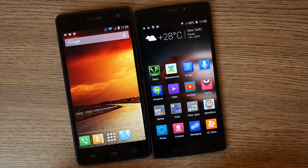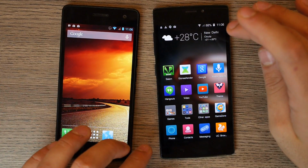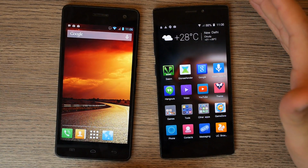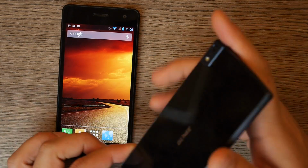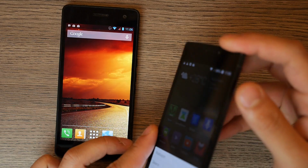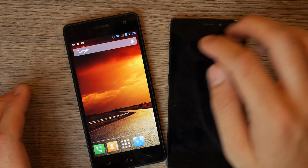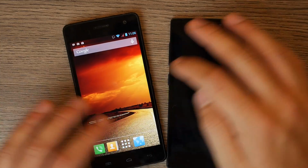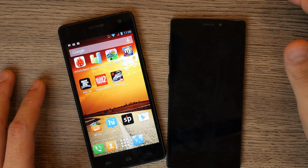But if it was my personal choice, I would pick the Gionee, spending an extra 2,000 bucks to get a more refined, more stable UI, nicer looking, slightly sleeker looking phone, which does not heat up and does not drain battery. And it is also the slimmest phone in the world, so that gives me that added advantage. If I'm looking for dual SIM capabilities, then this is the only option that I get out of the two, because this guy has dual SIM capabilities, so that definitely gives it an improvement.